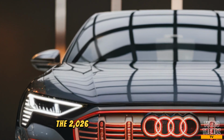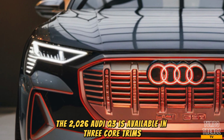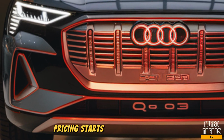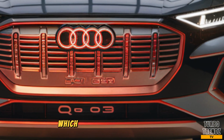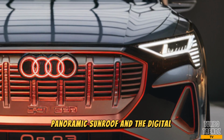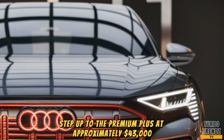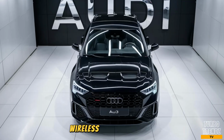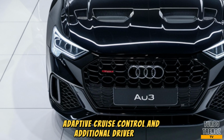The 2026 Audi Q3 is available in 3 core trims: Premium, Premium Plus, and Prestige. Pricing starts at around $39,000 for the base Premium trim, which already includes leather upholstery, panoramic sunroof, and the digital cockpit. Step up to the Premium Plus at approximately $43,000, and you'll enjoy upgraded audio, wireless phone charging, adaptive cruise control, and additional driver aids.